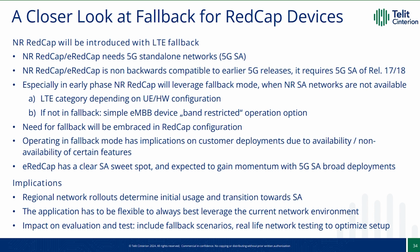fallback mode, of course, has to be acknowledged in the application, and the application design has to be optimized to deal with that, and also later to have, let's say, the transition to SA somehow already designed in. And eRedCap has a clear standalone sweet spot without fallback, but initial devices might come also with fallback. And the regional rollouts basically determine when standalone is used broadly.